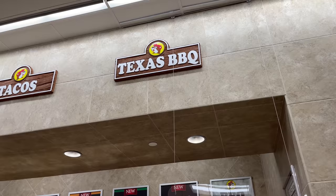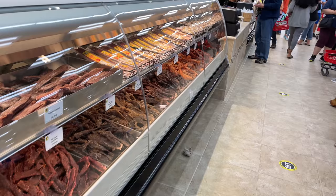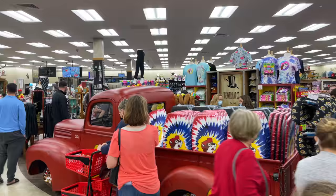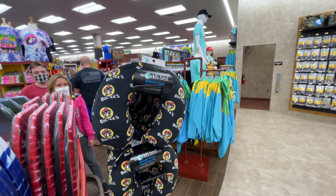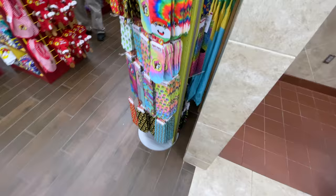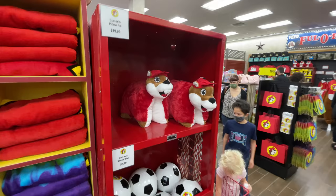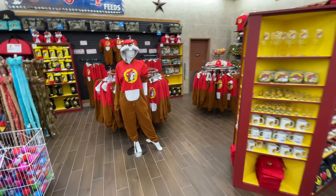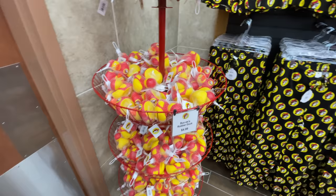Buc-ee's has barbecue, tacos, kolaches, bakeries, Dippin' Dots, chicken and steak, sausage and jerky. And speaking of jerky, look at all this jerky. More Buc-ee's merchandise. Buc-ee neck pillow, Buc-ee boogie boards. More Buc-ee's, Buc-ee's, Buc-ee's. Buc-ee's socks? Buc-ee's baby stuff. Oh, Buc-ee's Grateful Dead road tripping. Buc-ee's pillow pet. Buc-ee's towels. Buc-ee volleyball. Oh my God. Oh no. Buc-ee's ducks. Buc-ee's lounge pants.